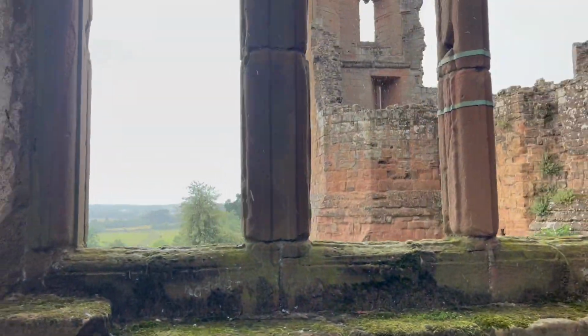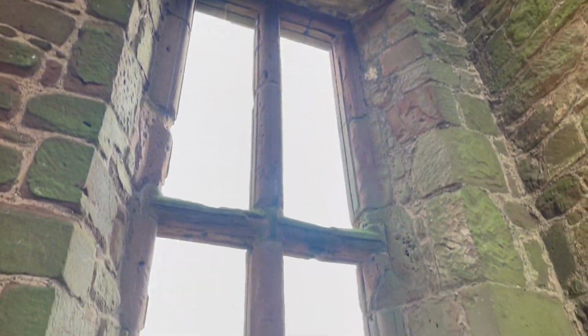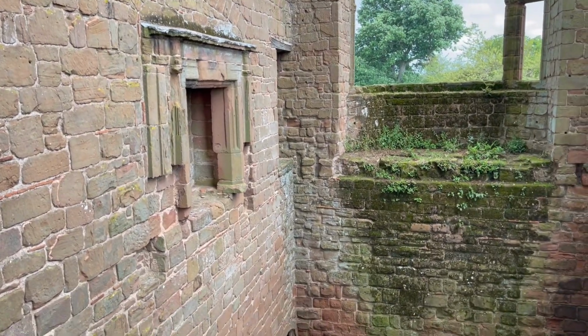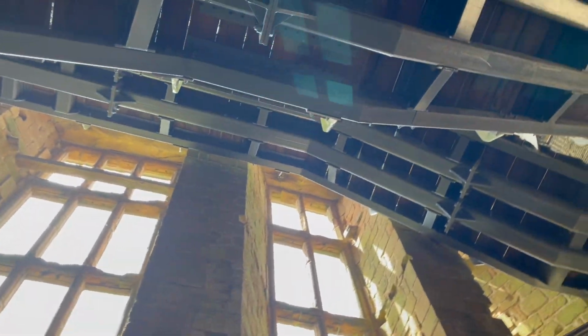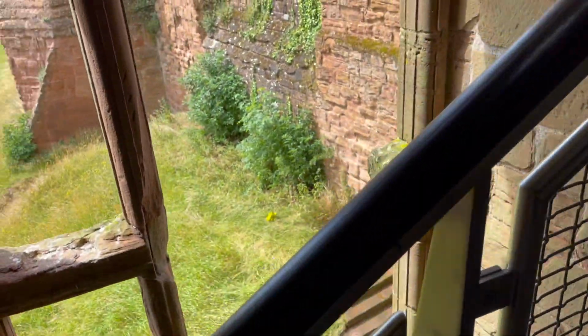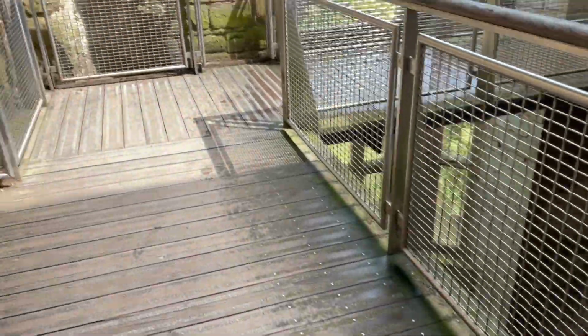At least we're staying a little bit dry in here. Make our way to the highest point now. There's a lot of flights of stairs to do. Hopefully it'll be worth it when we reach the top. Hello.